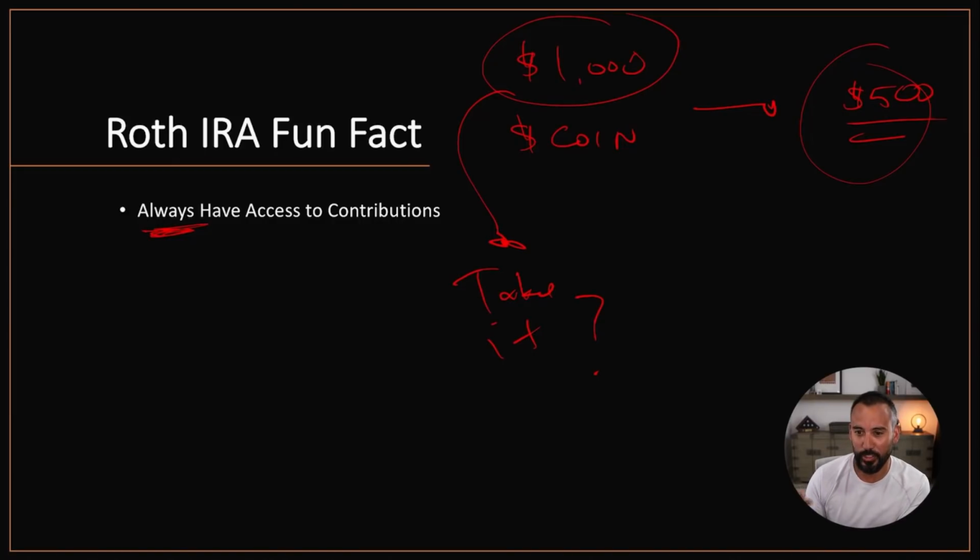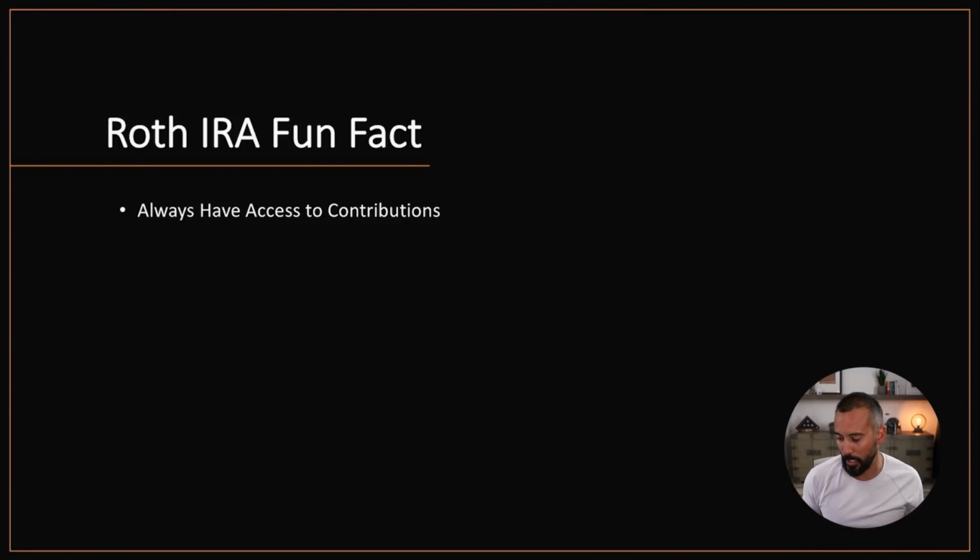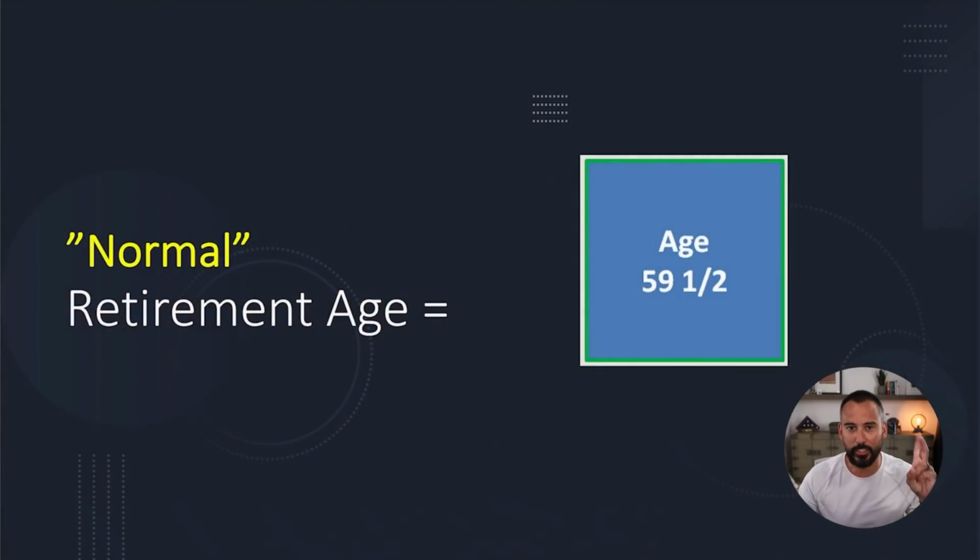So you have access to your money at any time. It's the profit that has to stay. So that is a big deal. So what exactly is normal retirement age? Normal retirement age is 59 and a half. That is when you can take out that money for retirement. If you do decide to take that out before 59 and a half, you are looking at a 10% penalty. This is called an early withdrawal penalty.